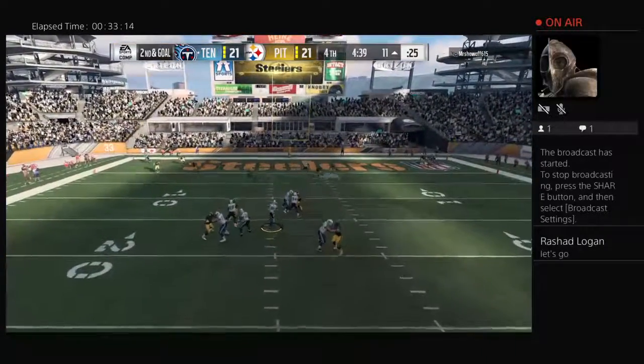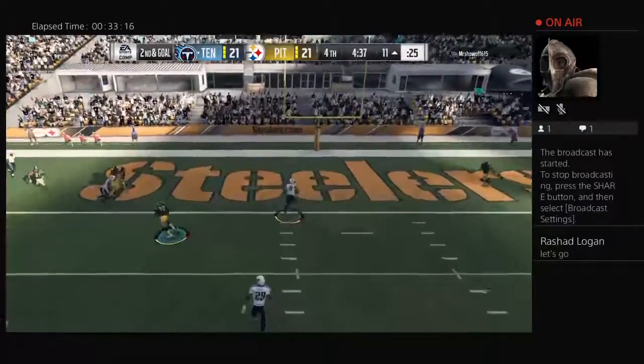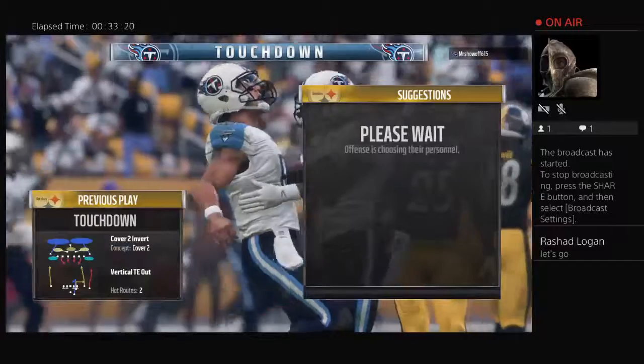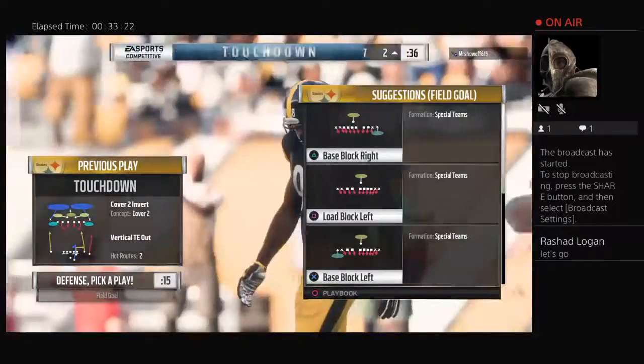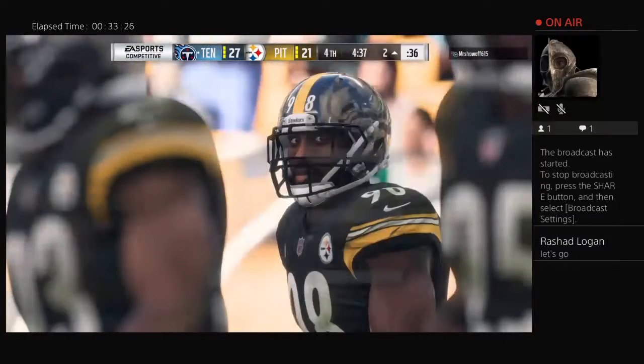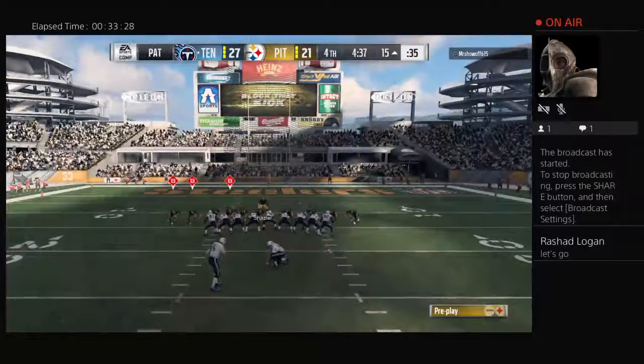Mariota. And he's going to score. It's a Titans touchdown. Marcus Mariota taking it in from 11 yards out. And the Titans are going to take the lead.